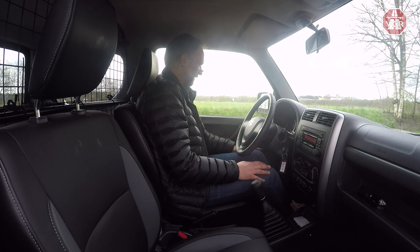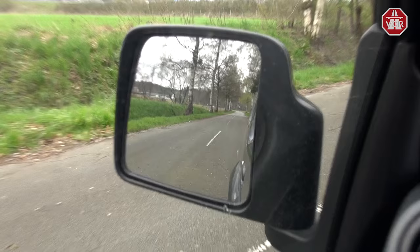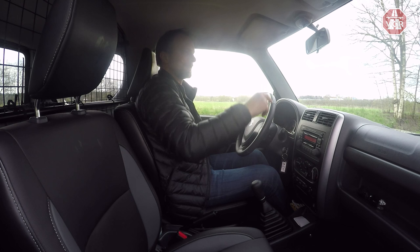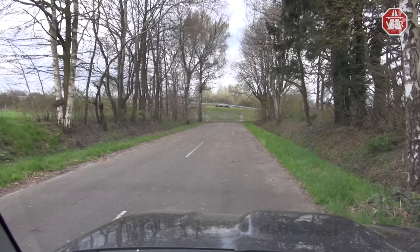And yeah, let's look in the mirrors. They're squared and they're pretty big for the car. I like them because you see the whole rear pretty well. And even the rear mirror, which is not really big and you really have to roll with your head to see the whole rear window, at least you can see the spare tire on the back. So while parking the car with the two mirrors, it's pretty easy even without a rear camera. I think you can even get one as an option with a different radio. Yeah, I guess so.